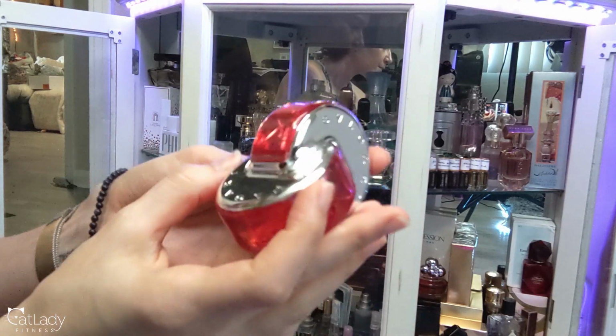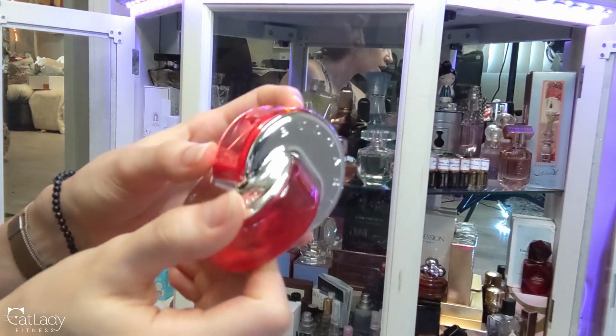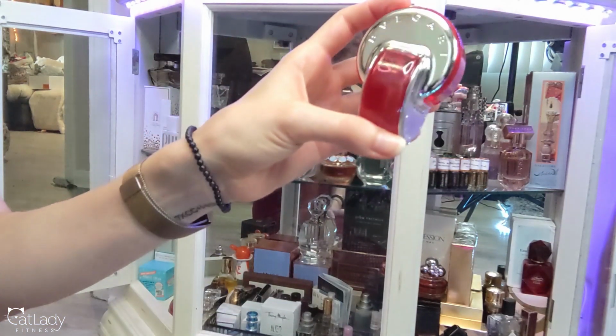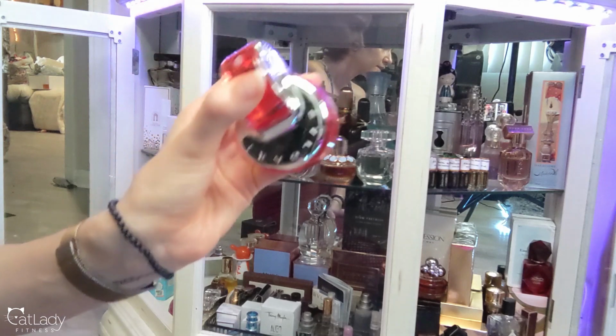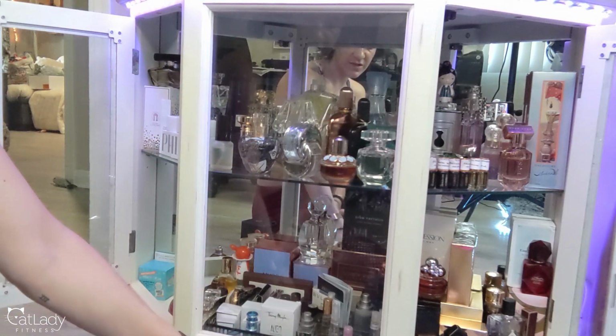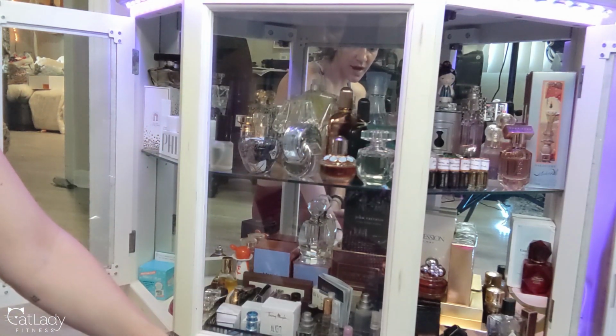I have Omnia Coral from Bulgari. This I am going through quick. This is great for layering and for summer, especially hot, humid summers in Florida. It's just very, very easy, kind of dumb grab fragrance.